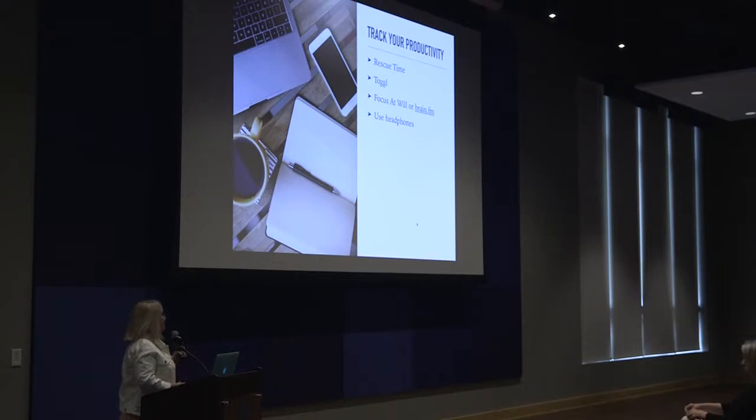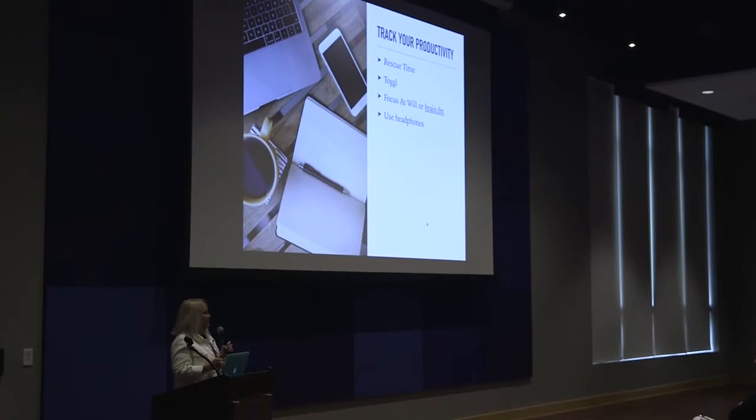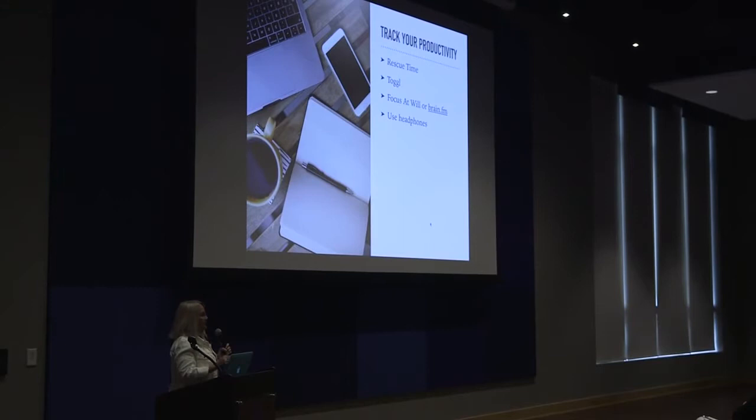Now, because I'm data driven and I like to know how well I'm doing, I was the person that loved to get their report card. So I want to know how I'm doing. If I'm below 80% productivity, I consider that week a failure. So I am driven to make sure that I'm productive at least 80% of the time.